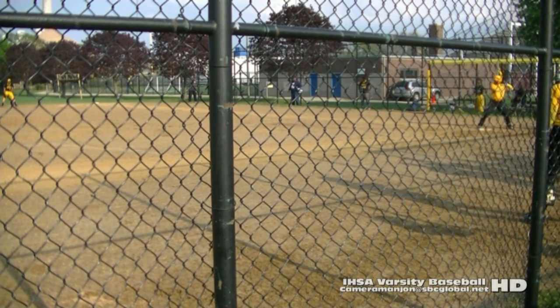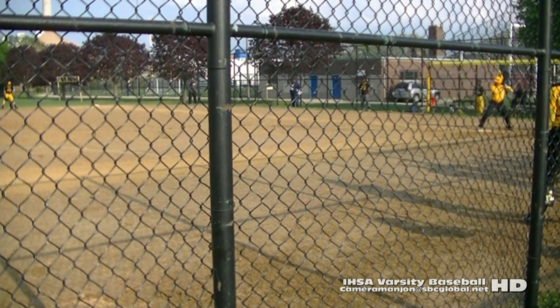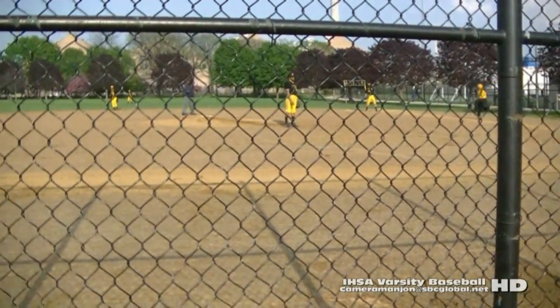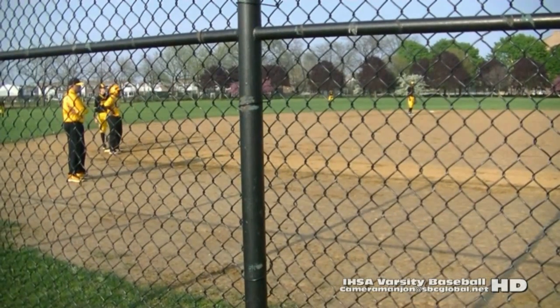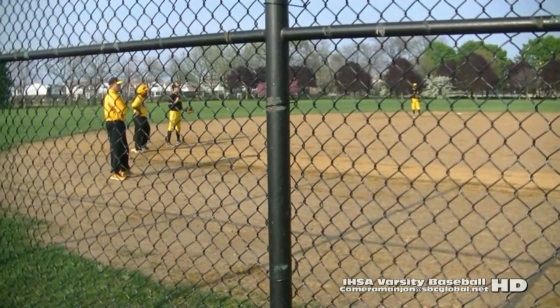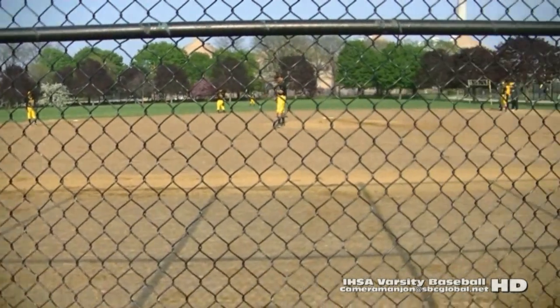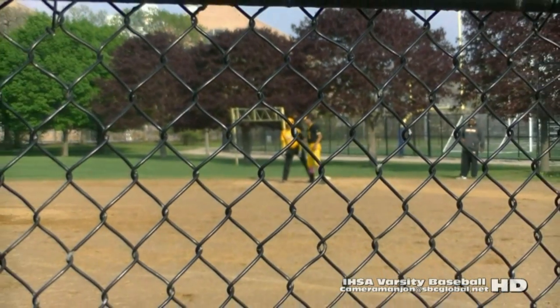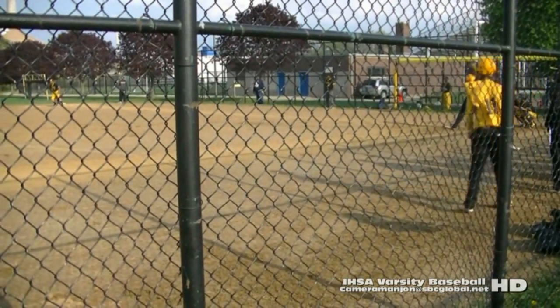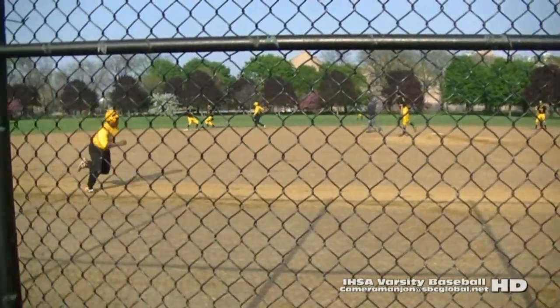Oh, right. They got first up. Walked him. And that puts runners at the corners for Corliss. Two outs. Runners at the corners for the Trojans. And there goes the runner. They throw to second. Oh.